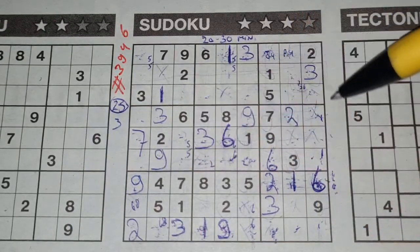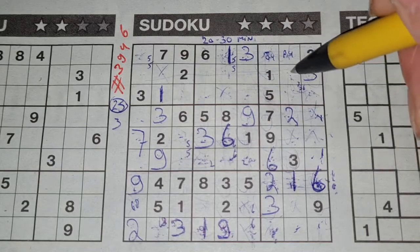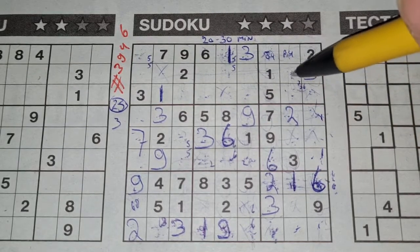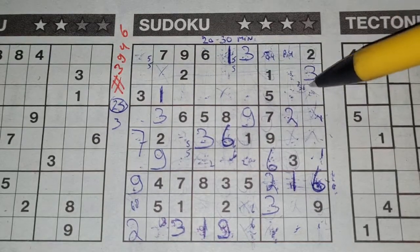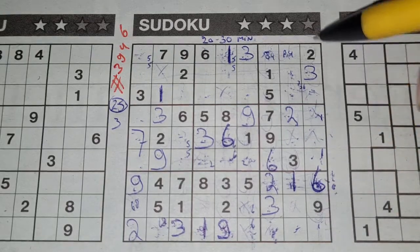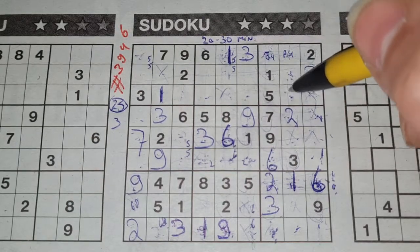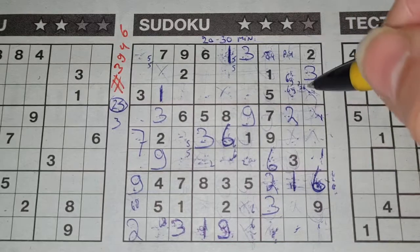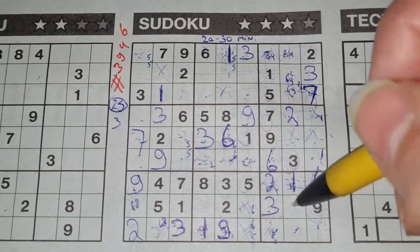I cannot continue with the 1, but can we continue with the 6? 7, 9, and a 6 in these three boxes. And look, we have a 7, we have a 6 and a 9 in the last column. So no 6 and a 9 in this box. The 6 and a 9 go in those two boxes, as a pair, 6 and a 9. So the one digit left should be the 7.